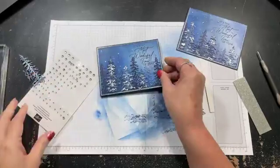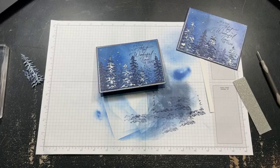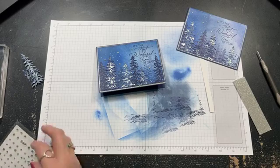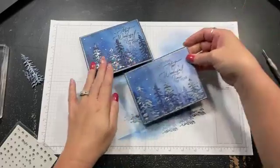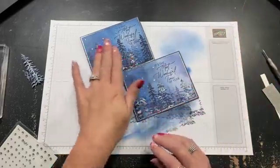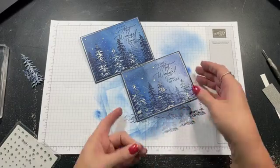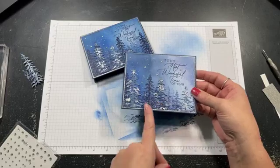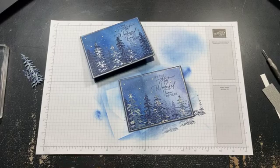Thanks, Mom. I love those kind of cards. They're so easy and they look so beautiful. And as it dries, it will get a little bit softer, a little bit lighter. You can kind of see this one I've made a week ago. But those are the cards that we have made.